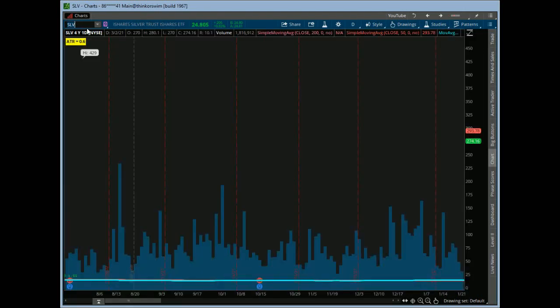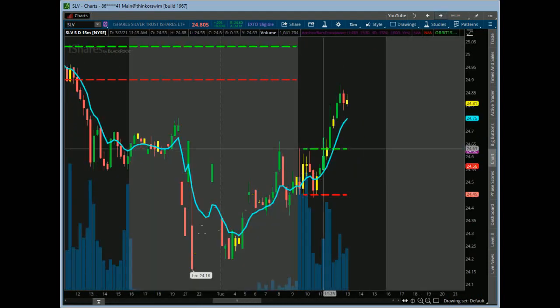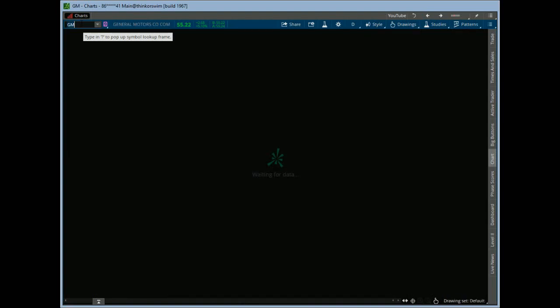Silver. This is one that we pointed out in the group today too. It did have some strength. We were looking for some bearish action on it, and then it just decided to work its way up. So you've got to go with where the volume's going and where the price is going, right? So nice move there on silver.